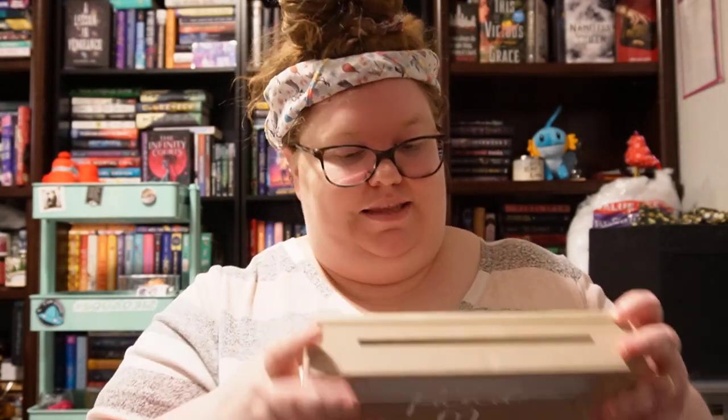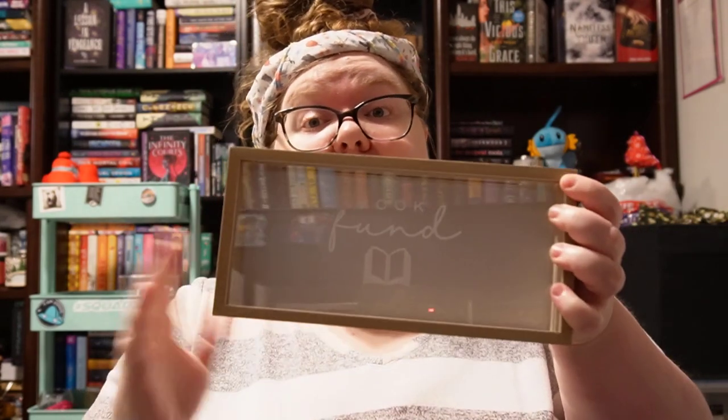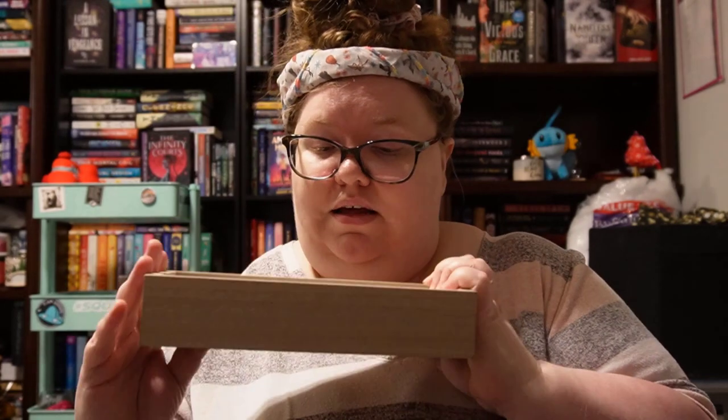They pay really good attention to detail, I will say that. You can take this out and have it as a separate prop, which is what I am going to do. And this, personally, I think is just a little money thing that you can use to put money in or whatever. I don't know what I'm going to use it for, but it looks really cool. I like it. And yeah, that is everything that was in this box. That is everything that Once Upon a Book Club box is.